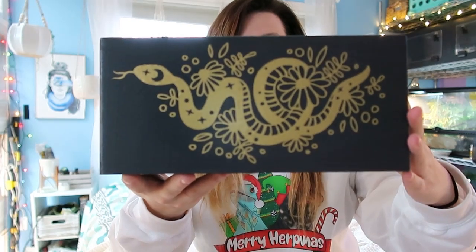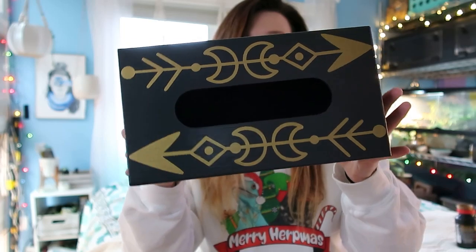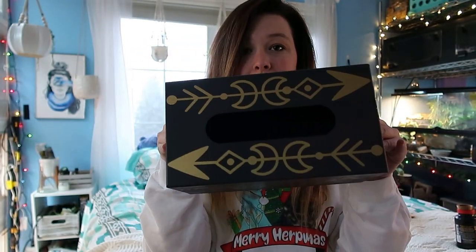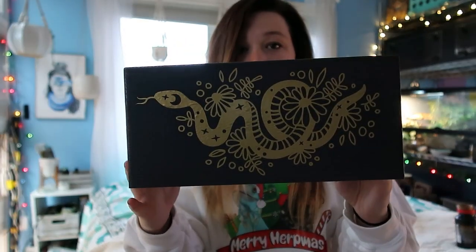I make tons of unique things for reptile keepers, reptile moms. This is a tissue box that I currently have in the shop. It's got this gold snake on this side. The top has these kind of bohemian looking arrows. Very cute addition to a reptile keeper's house. The bottom just slides out to install a tissue box into. But this is still available in the shop, just saying. So I always try to keep fun, unique things like that in the store. Things that you're not gonna find anywhere else.